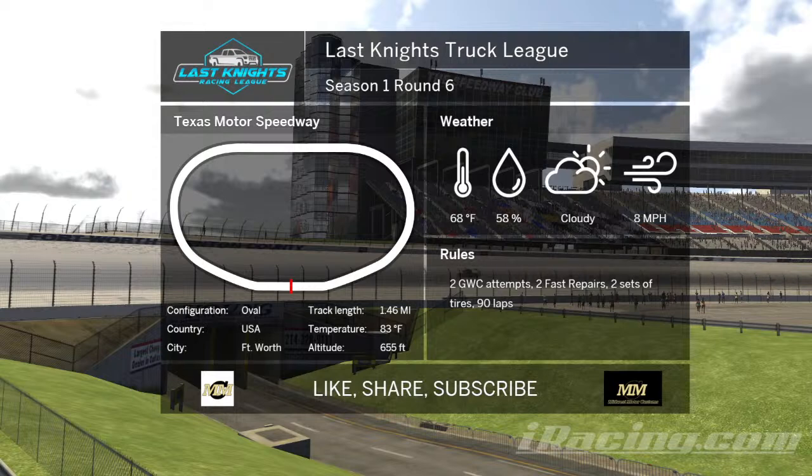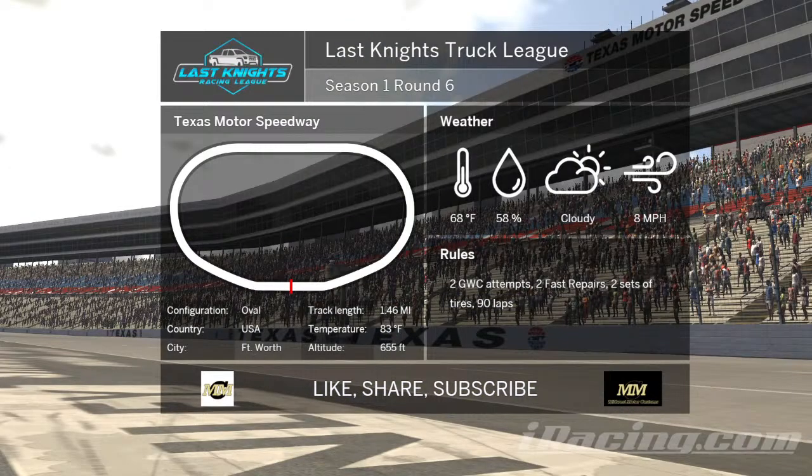And we've got a pretty good night out here for racing. The air temperature is only 68 degrees. Winds are a bit gusty at 8 miles an hour. Truck temperatures around 83 degrees. Not too bad at all.